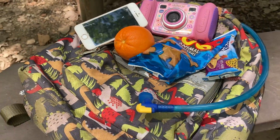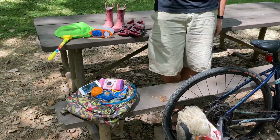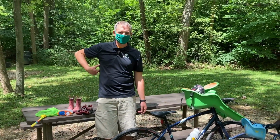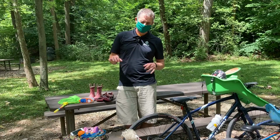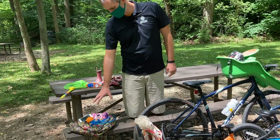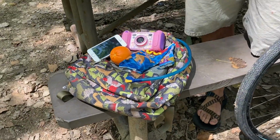That way it gives them control over the water. If you're not doing that, at least let them carry their own water bottle, maybe on the side of your pack. That way they can get it when they want it. It puts them in control of their experience, and that is great for them. And that way you don't get the I'm bored, I'm tired, that sort of thing. So snacks are good for them to carry if they're going to carry their own backpack.